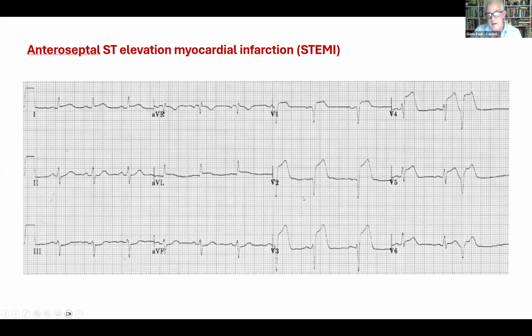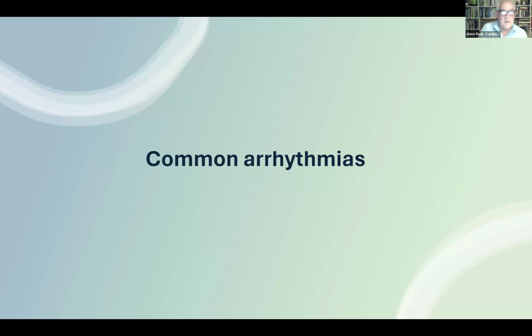So people who have big anterior infarcts would do worse than inferiors because there's just more myocardium involved, and there's a greater incidence of heart failure. So that's ischemia and infarction.